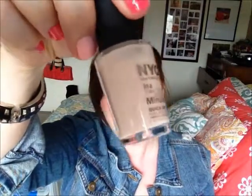But then on the other end of the spectrum is this one from NYC called Prospect Park Bloom, and it actually comes across as a really, really pale pink. This is a nude on me right now because you can see how pale my fingers are. My nails look like I don't have anything on them when I wear this, but in a nice way. They don't look bare. It's just a continuation of your fingers, and it's a really perfect creamy nude for me right now, based on how pale my skin is.